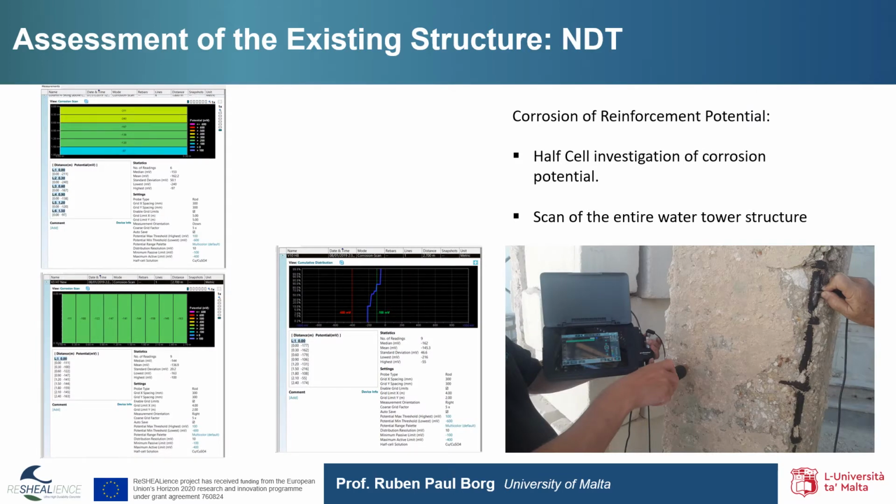Another non-destructive technique employed was the half-cell investigation. This was conducted for the assessment of corrosion potential of reinforcement in the structure.